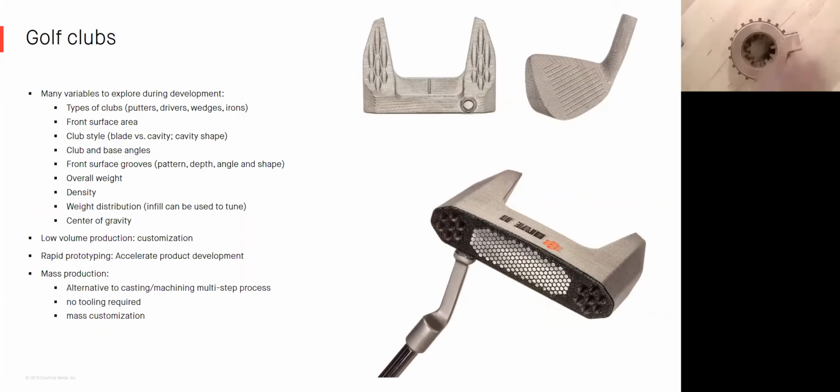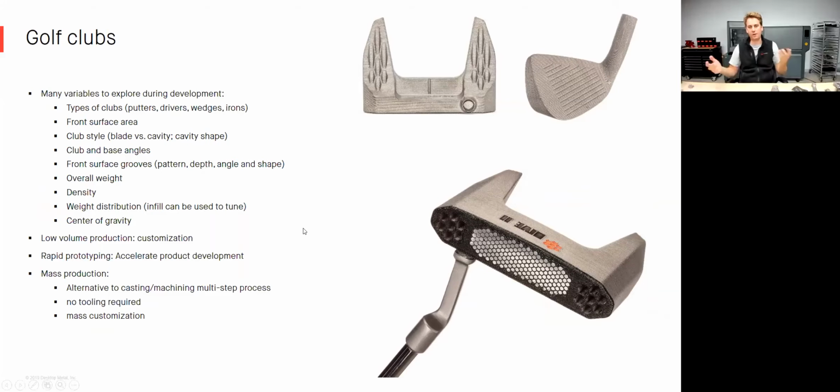Golf clubs. Golf clubs have many different variables depending on the type of club you're going to be making: different surface areas, different styles, different geometry, even different bounce angles and different weights and densities and distributions and centers of gravity are all factors that you're going to want to try as you're testing these components. So here, there's both the low volume production, if we want to do some customization for a specific player, specific customer, as well as, before we move to that casting or forging step, we want to be able to try many different golf club variations, rather than having to do multi-machining setups, many different machining operations.